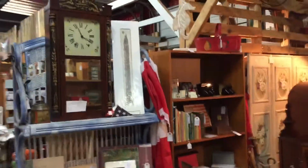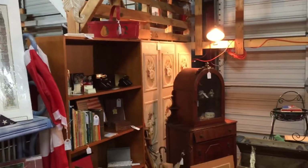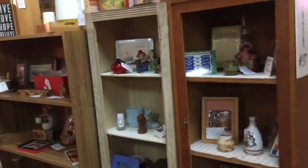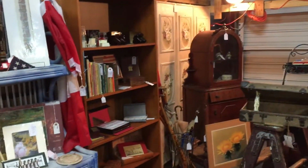Okay, here we go. This is vendor 37. This is the second section of vendor 37. They have 2 of them. You'll see another section in a different video. But they have some really cool stuff. This is like a his or her. This is the her side of vendor 37, and the his side will be in a different video.